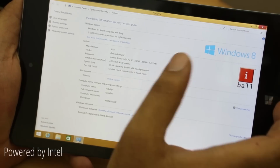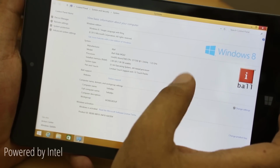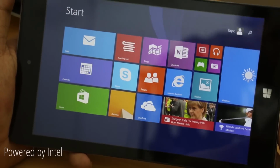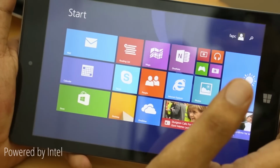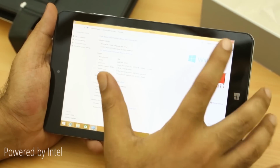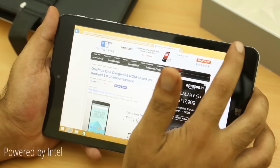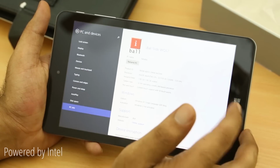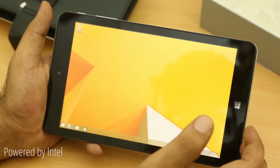So 2 GB of RAM. It's a 32-bit OS, but a 64-bit processor. It's a quad-core processor, and feels pretty decent for the price. You're getting full Windows. It's not Pro, but Windows 8.1 full Windows, not the stupid RT that used to come last year. You can get all your desktop apps and everything working here. Yeah, it's so nice to see the possibility to run full Windows here. So you have the Metro interface as well as the desktop interface.